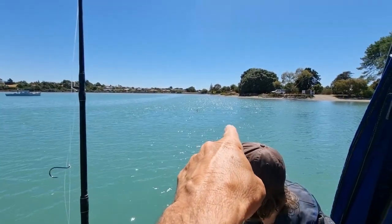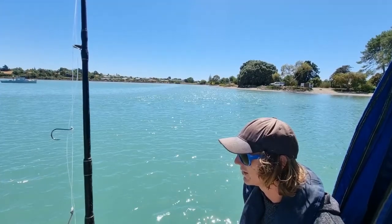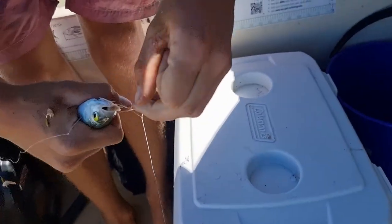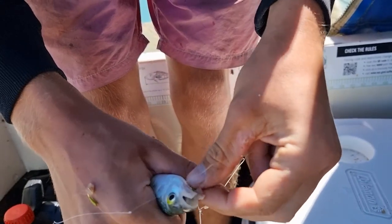I've got a shag over here already getting in on the act. He knows where all the small fish are. Oh, that's going to make live baiting interesting, isn't it, son? Yeah. You don't want to catch that. You're on the board, son. Second fish. Nice little yellow-eyed mullet. Probably I want to get a little bit bigger for a live bait than that. We'll see how we go. We'll see what we catch. It's the second one you caught, though. Have a good time.